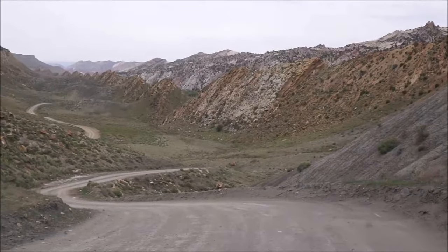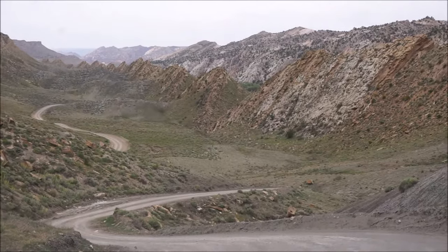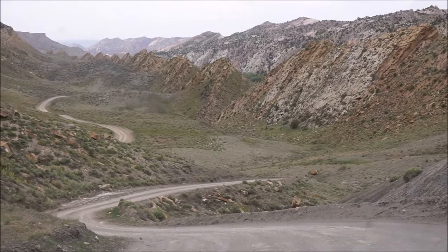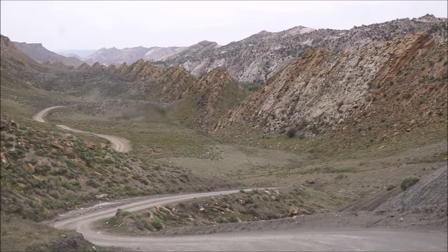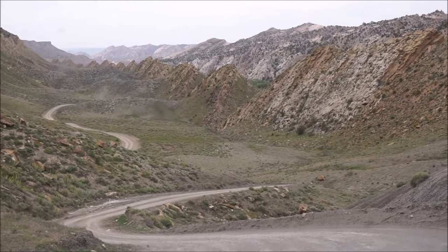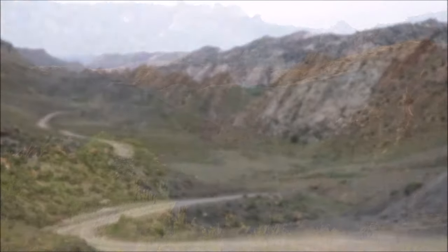And here you can look back at the Coxcomb. You can see why it's called the Coxcomb. And I was driving, the road is on the right hand side of them, so you were looking at the Entrada sandstone side. But this whole area is like this. It's really fascinating geologically.